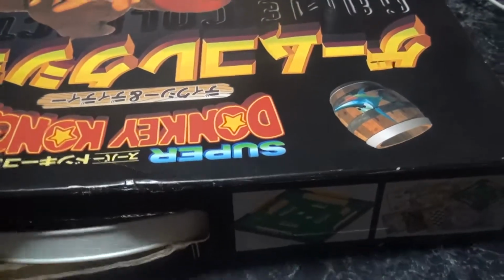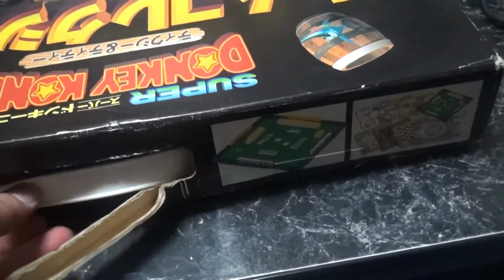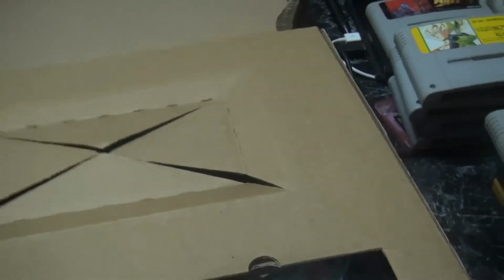Alright, so let's take a look. Let's see if I can open this. So it just opens up. It's going to open up with one hand here. Oh. So there was a flap right here. It had a couple flaps there, but if that's already broken, it doesn't help much. There we go. Here is the box. Alright, we have the cardboard. Cardboard filler.